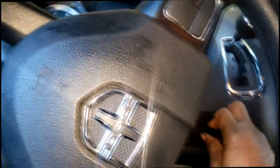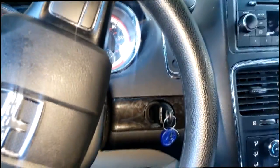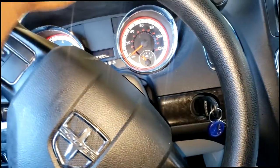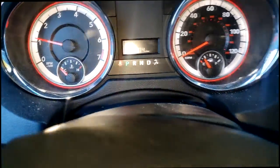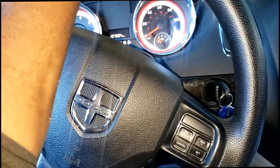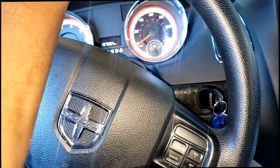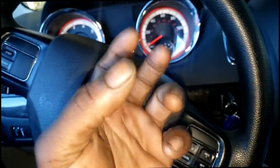Real quick, this is a, I don't know, 2015, 2014 maybe, Chrysler Town and Country. Wow, look at the miles. Whoa, I can feel it, guys. I can feel a rough idle or a miss. Remember, guys, those two are similar. Okay, yes, they can feel the exact same thing.